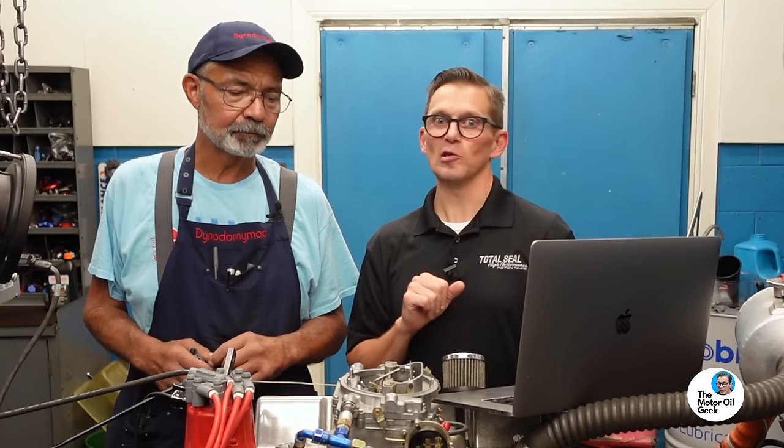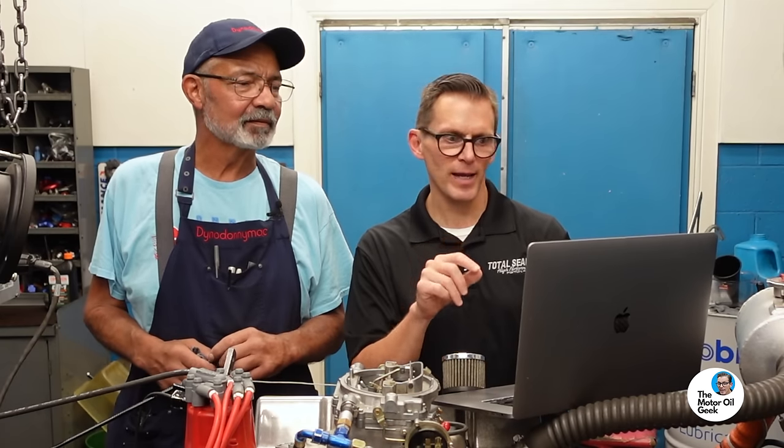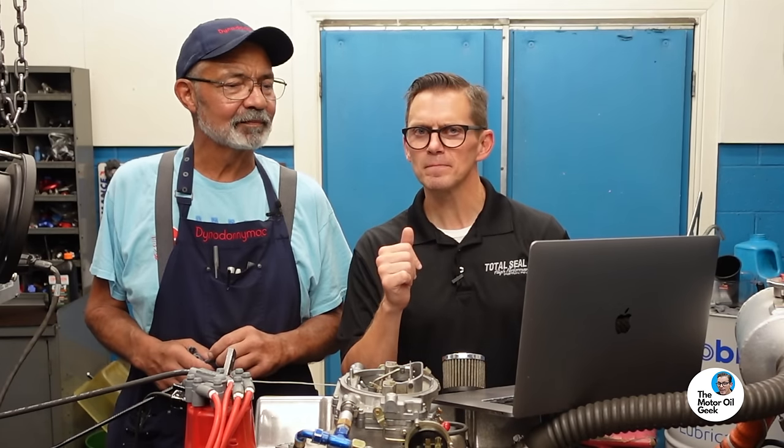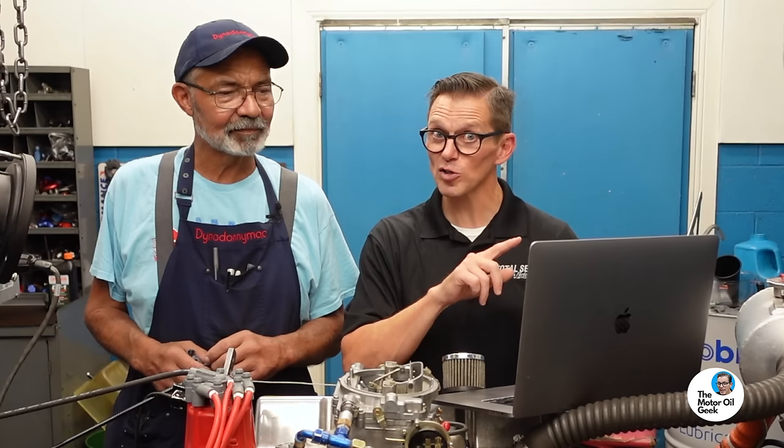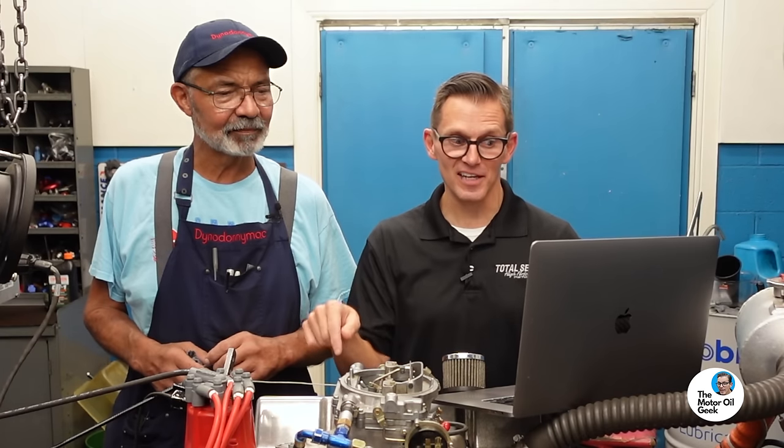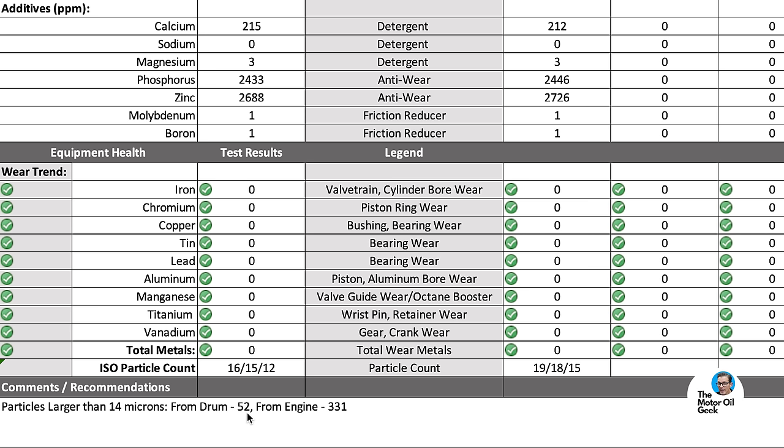Now here's the other fun little tidbit. The difference between the 12 and the 15: the number of particles larger than 14 microns out of the bottle was only 52. The number of particles larger than 14 that came out of the engine that hadn't been run yet was 331. That's a huge difference right there. So again, myth debunked.